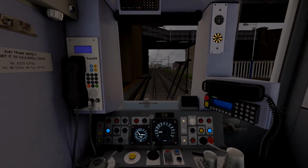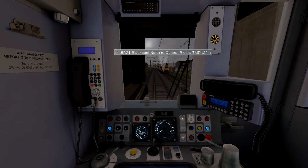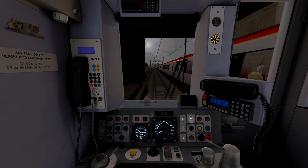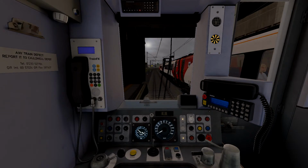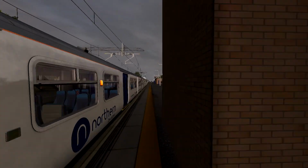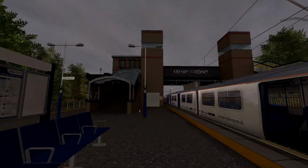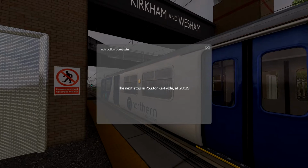Okay, stop. Please stop. I might have overshot it a little. Oh, Voyager. I think first try, yes. How far did I overshoot? No, just a driver's cab. The door opened. Yeah, it's fine. It says Kirkham and Wesham. Next up is Portland File at 2809.